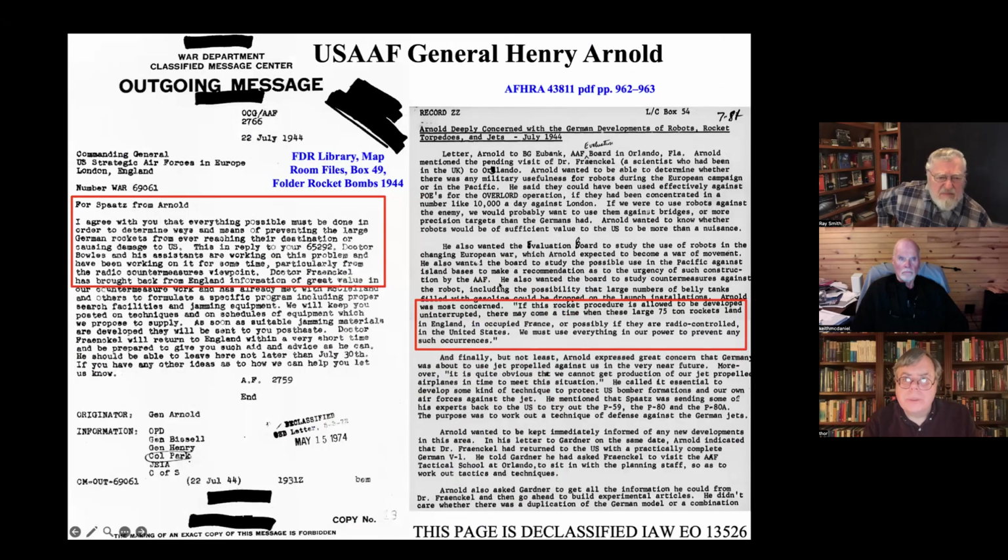More from U.S. General Henry Arnold. So in a communication to Karl Spaatz during the war, 1944, he expresses concern. We must prevent these known large German rockets from ever causing damage to the U.S. So he was concerned that these large 75-ton rockets, these known 75-ton rockets, would land in England or the United States, and they must do everything to prevent that.